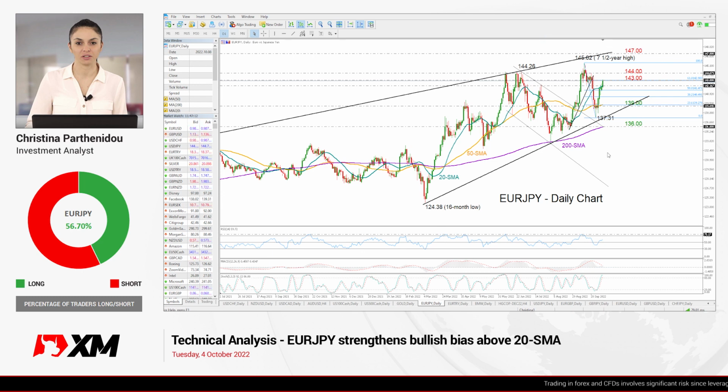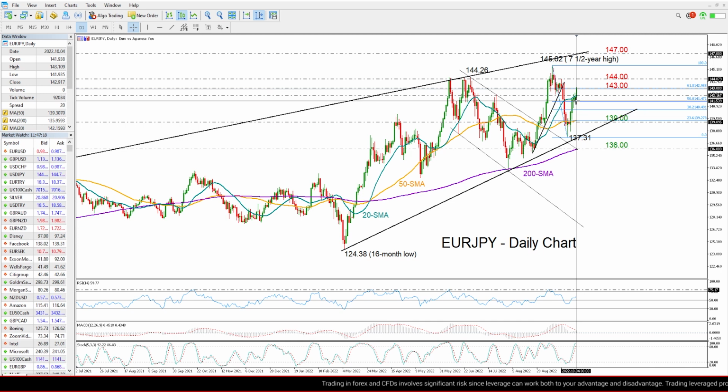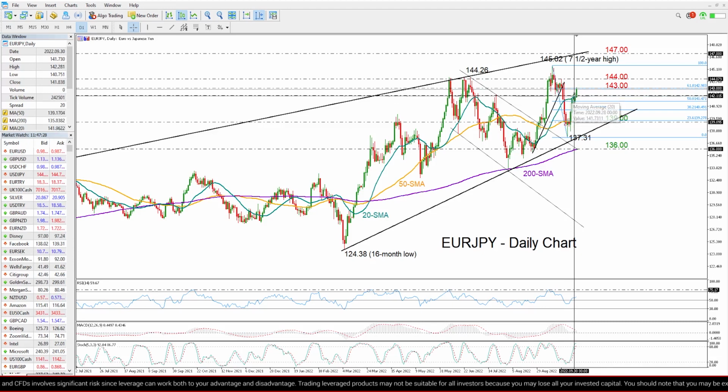It's Tuesday, October 4th, and EURJPY is on the daily chart today. And we can see that there's persisting buying pressure here for the fifth consecutive day, helping the pair to climb above the 20-day moving average, which has been limiting upside movements over the past 3 days.